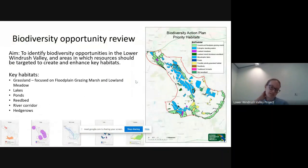And then something else we did during 2020 to keep us busy in the office while we couldn't get out and run some of our normal activities was to complete this biodiversity opportunity review of the Lower Windrush. So how we did that was we asked TVERC to use their data and information that they hold to produce a phase 1 habitat map for us and update their mapping for our project area.